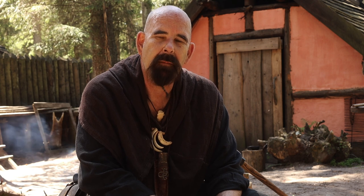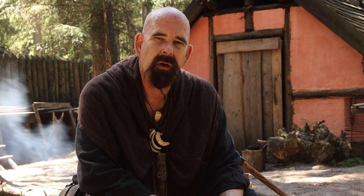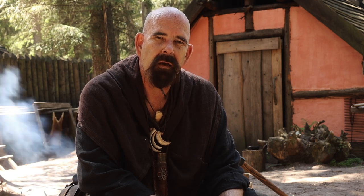And remember, I'm not an expert in Viking weapons or armory, but I think the broad picture I've told you about the Viking weapons and armory is accurate as far as I can tell.